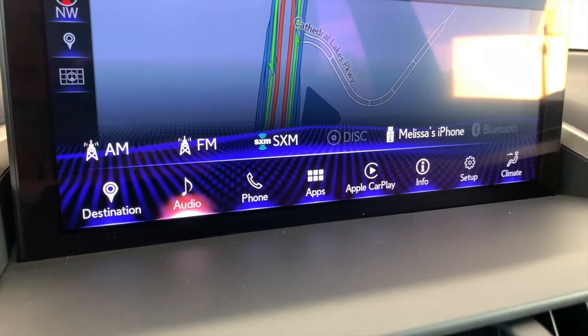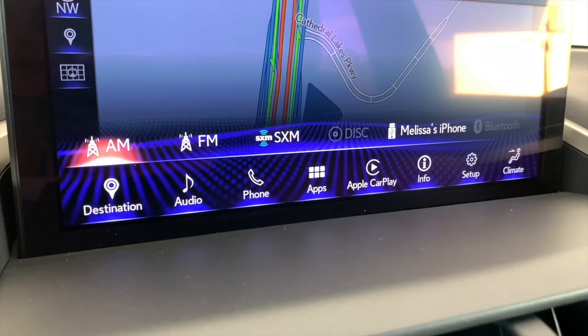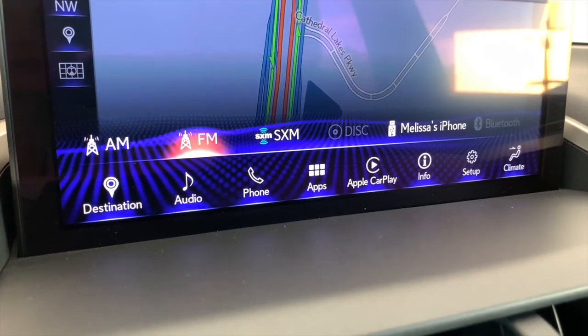Same with our audio controls. We can control the selection with these soft button shortcuts.